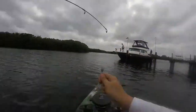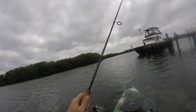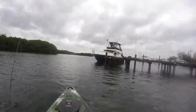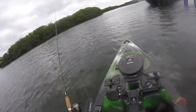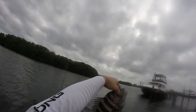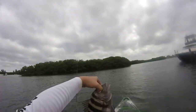All right, got our first keeper of the day, guys. Right in the corner of the mouth, circle hook. Nice keeper sheepy. So I didn't even feel him hit. So again, this is going to go about 13, I don't know, 15 maybe, he's a keeper.